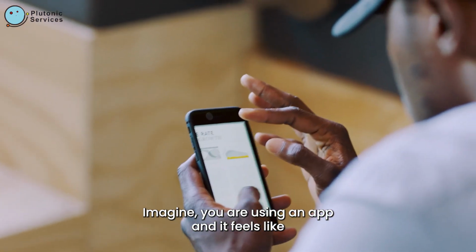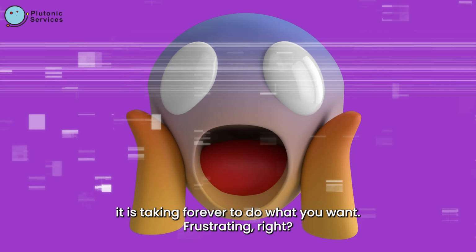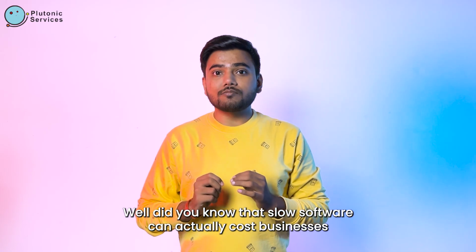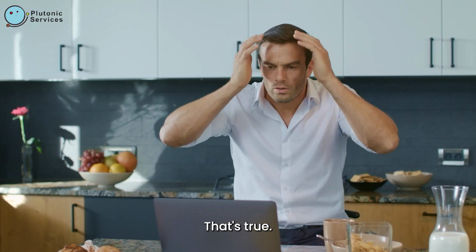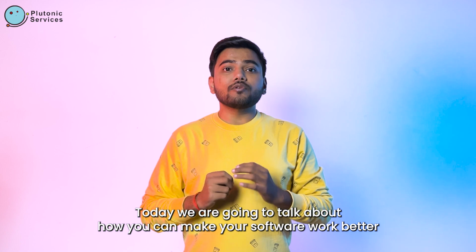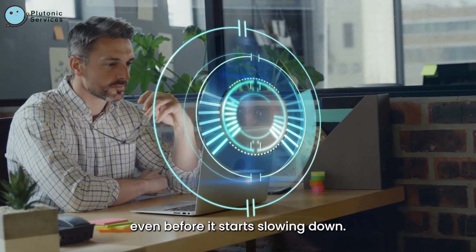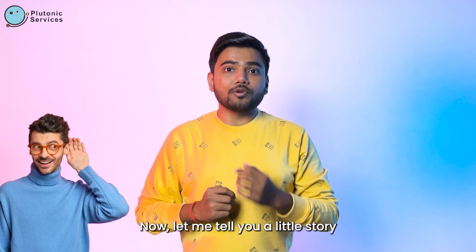Imagine you are using an app and it feels like it is taking forever to do what you want. Frustrating, right? Well, did you know that slow software can actually cost a business a whopping $1 million loss? That's true. It's a lot of money. But don't worry, today we are going to talk about how you can make your software work better even before it starts slowing down. Now, let me tell you a little story.